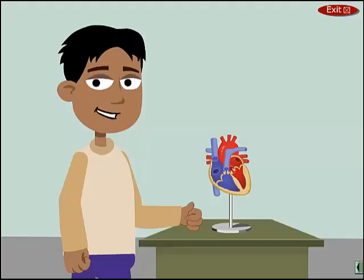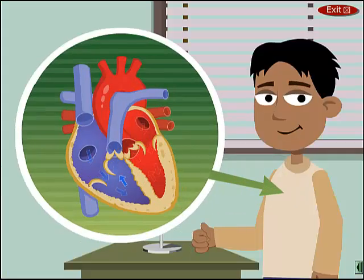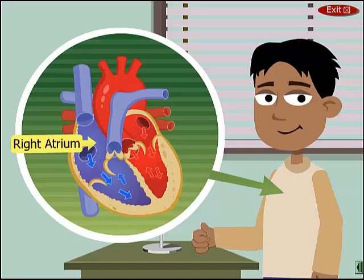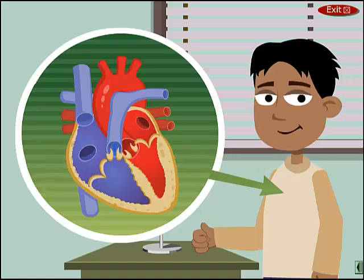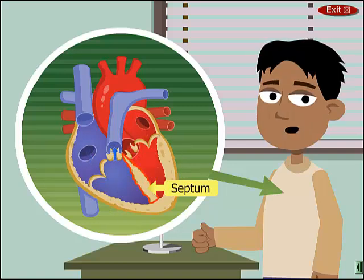Okay, let's get to the heart of the matter. The heart is about the size of a fist. It has 4 compartments, or chambers, 2 on the left and 2 on the right. The 2 chambers at the top are called the right atrium and the left atrium, while the 2 at the bottom are called the right ventricle and the left ventricle. A thick wall, called the septum, separates the 2 sides.